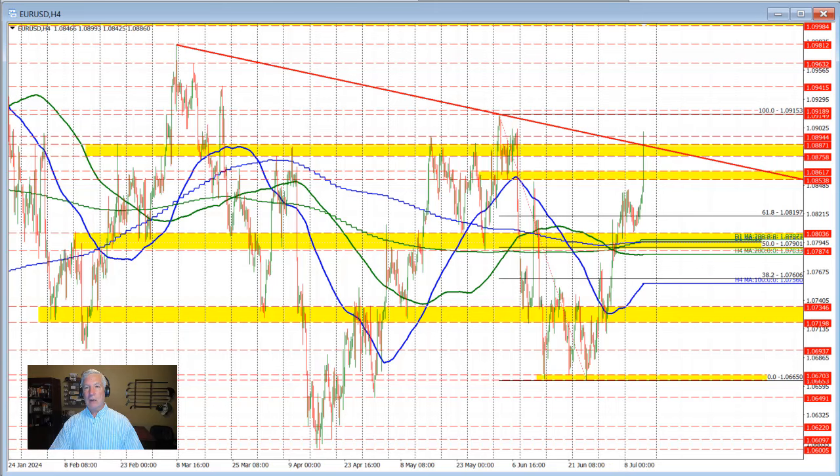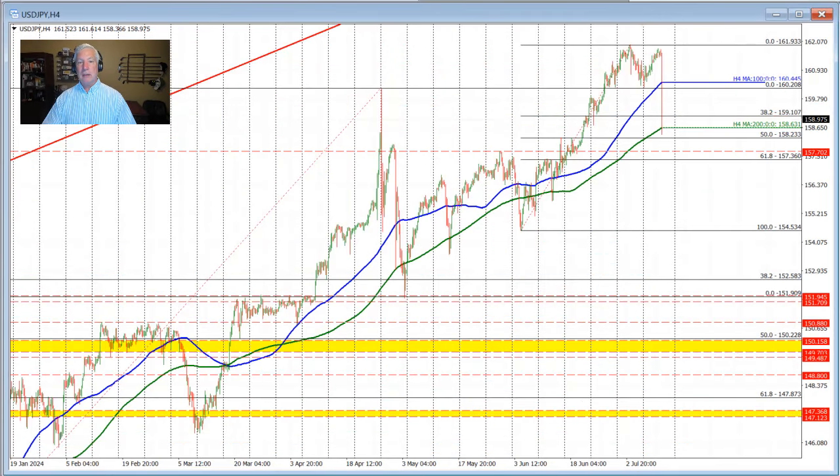Let's take a look at the dollar versus yen, and it moved sharply to the downside here off of the numbers after testing the high price for the year, the high price from last week at 161.93 over the last few days, including right before the number. The price has since moved down and broken below the 100 bar moving average on the 4-hour chart.